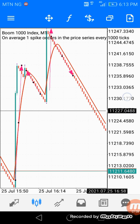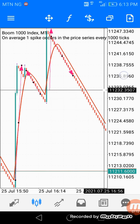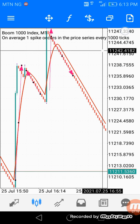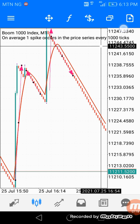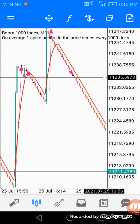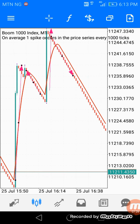Now the market must be above at least the 1 to 7, counting from up down. The market must be above at least 1 to 7 calibration, the 7th calibration. If that is the situation, you place your trade and take your 10 candlesticks.